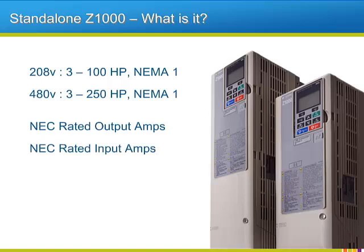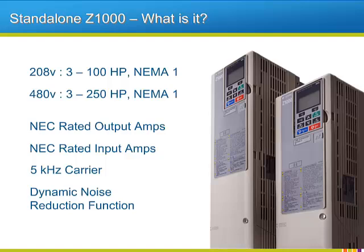Out of the box, all Z1000s will have 5 kHz carrier frequencies for quiet motor operation. Higher carrier frequencies are available with a current derate. An exciting addition to the Z1000 is a dynamic noise reduction function that will lower motor noise during low load operation by automatically reducing the output voltage, which reduces the motor noise.